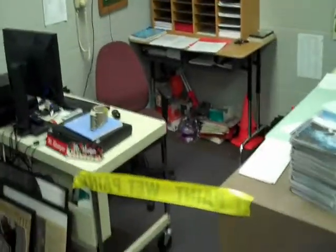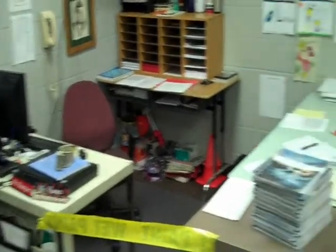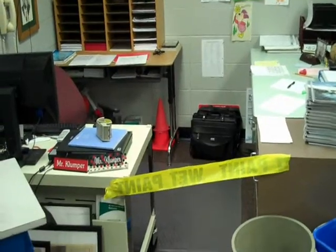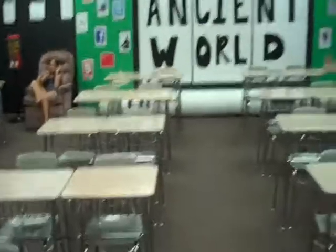And that brings us to my area, which is a do not enter for you. My computer, my desk, all my stuff back there. And as you can see, got the yellow tape. So that is off limits. Don't go past that yellow tape. And that is my classroom, so we get a view of the whole thing.